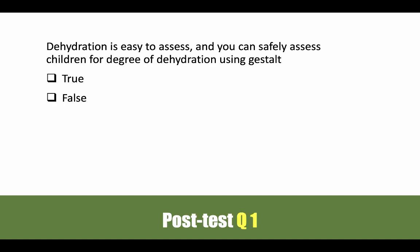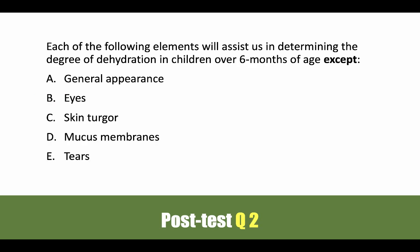So back to the testing. Dehydration is easy to assess, and you can safely assess children for degree of dehydration using Gestalt. And the answer to that is false. You're best off using a validated score such as the clinical dehydration scale. The second question is that skin turgor is not used to evaluate dehydration in children. This is not a reliable skin finding, often not reproducible, and so none of the major scales have included skin turgor as part of the assessment.